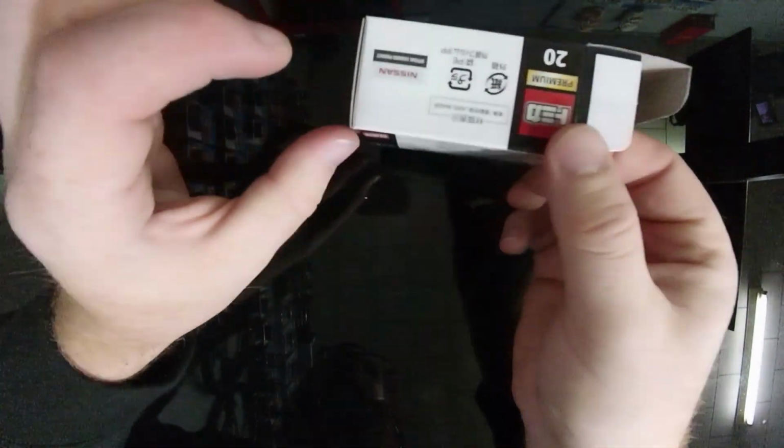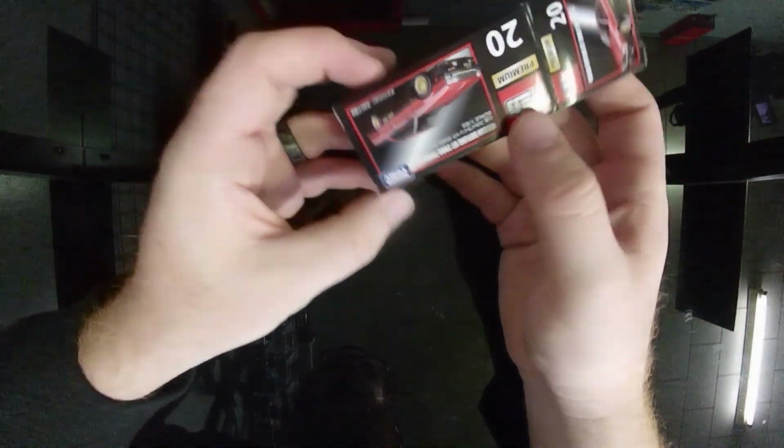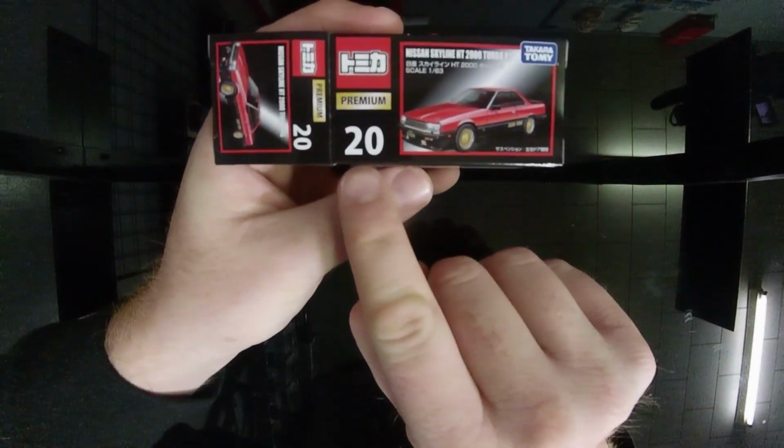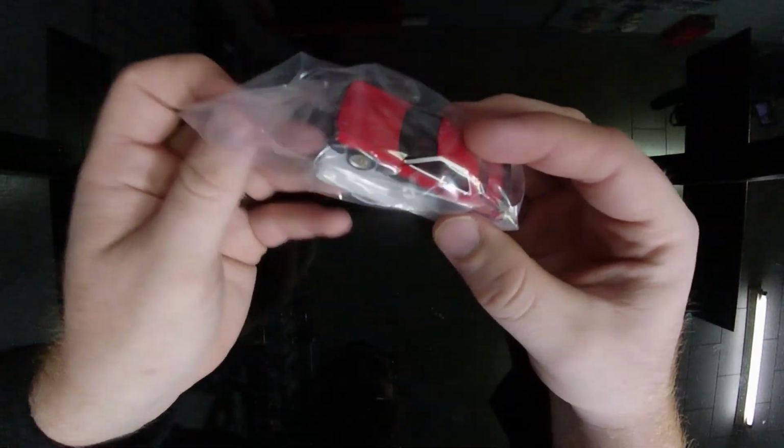But you can see here it is a Nissan officially licensed product, and it is number 20 in the Tomica Premium line. So it might be the first one on this channel, but it is not the first one to be made. I don't have all of them. I do have most of them. I'm not a completionist when it comes to collecting model cars. Like, if I don't like the car, I'm not wasting $9 on it, because I would rather have multiple versions of the same car than to spend money on something that I don't like.